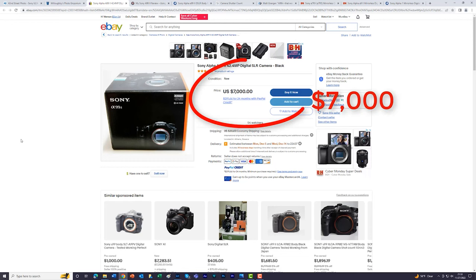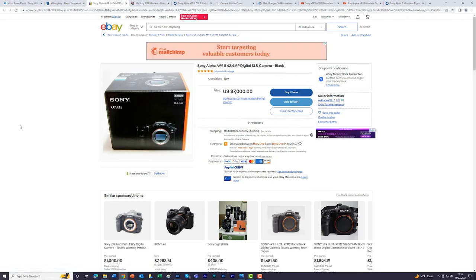This guy here is selling a brand new A99 Mark II for $7,000, and that just is not going to happen. There is no way that I was going to pay $7,000 for that. Just not going to happen, right? So I looked, and I found used bodies in a lot of different places, but the price ranges were all over the place, say $1,700 to $2,500. And the problem that I have with that was I don't know how used is used. So for me, I really did want to go with something new.